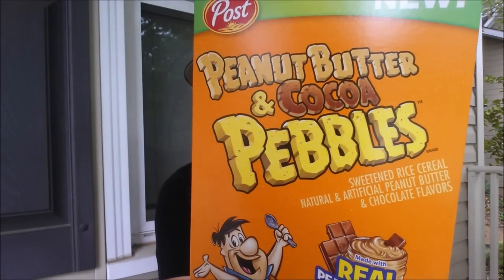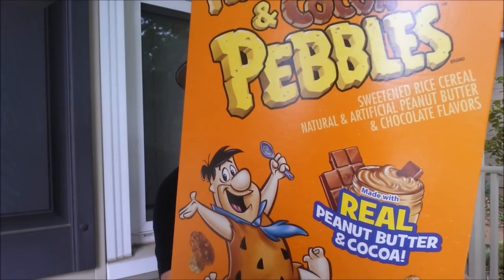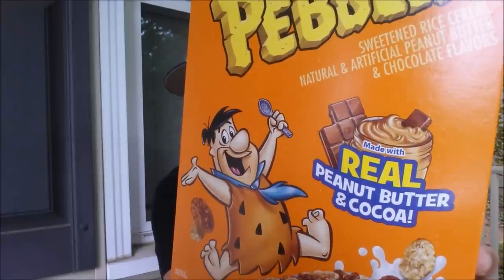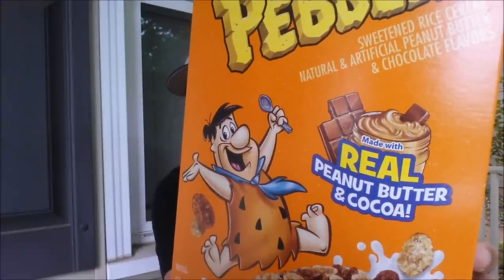So you saw in that quick little intro, I cannot contain my excitement. Post has just released peanut butter, cocoa, and pebbles. And I know you all are probably worried, but don't worry. They are using real peanut butter and cocoa. So I don't know why it took so long for this to come out.